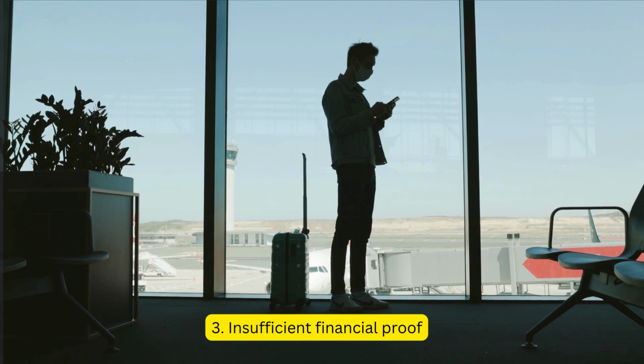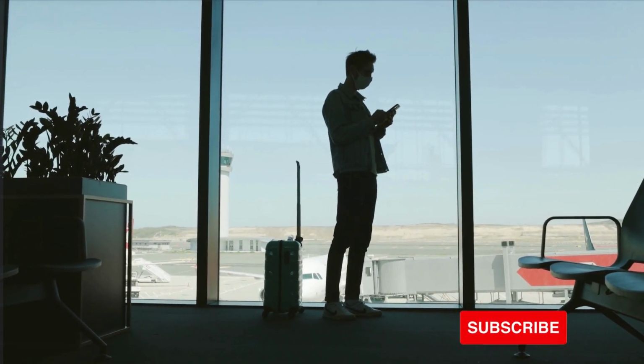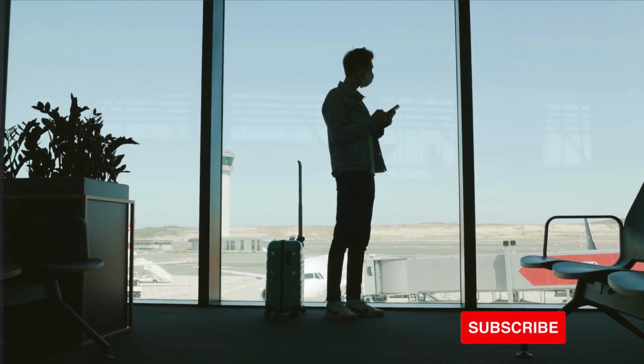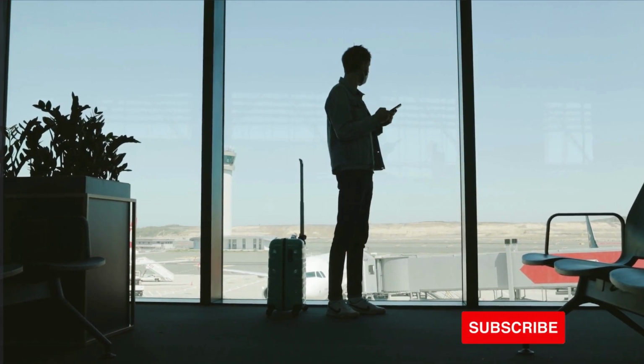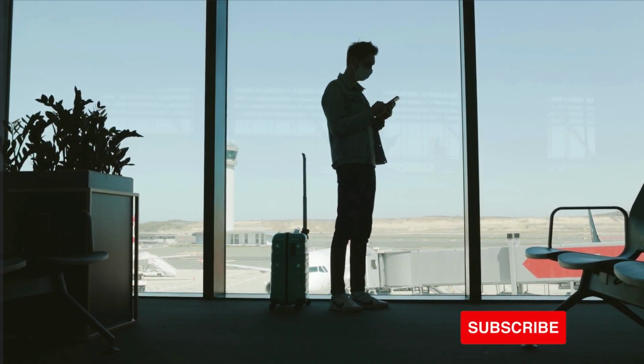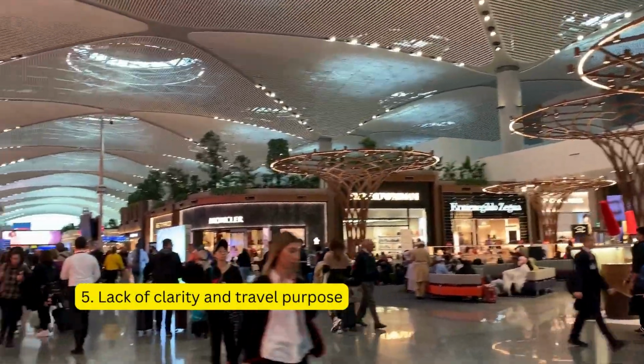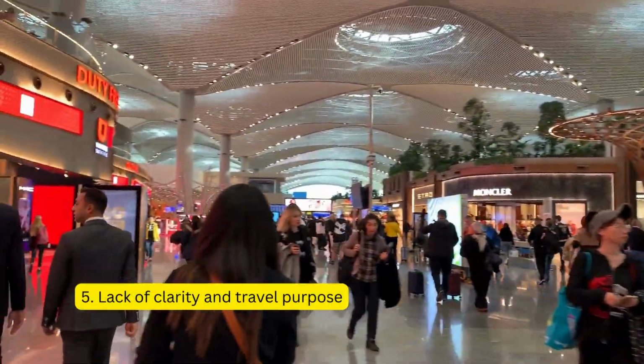3. Insufficient financial proof. You need to provide evidence that you have enough funds to support yourself during your stay in the UK. If you fail to do so, your visa might be refused. 4. Criminal history or immigration violations. If you have a criminal record, or past convictions of immigration violations, this could lead to a visa refusal.